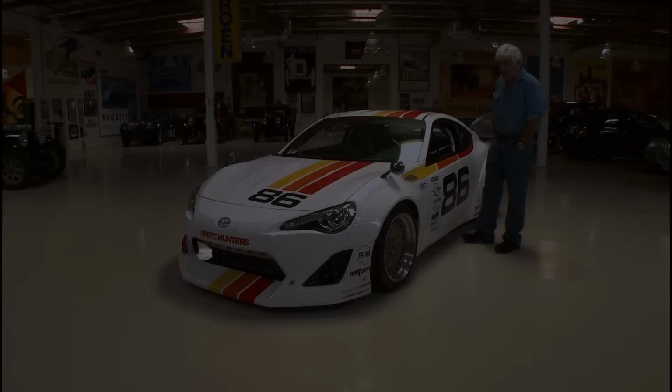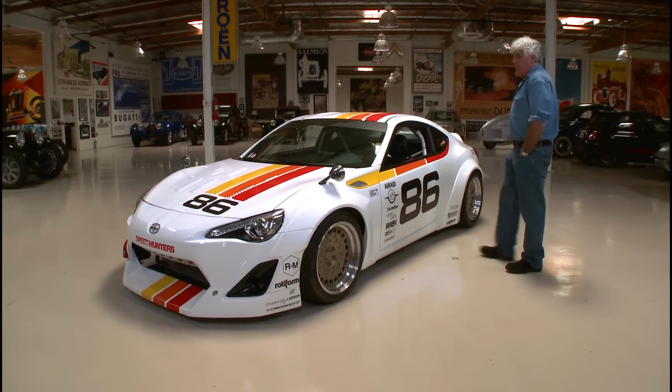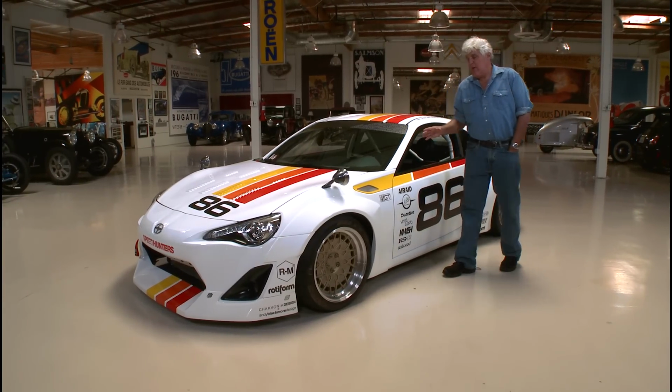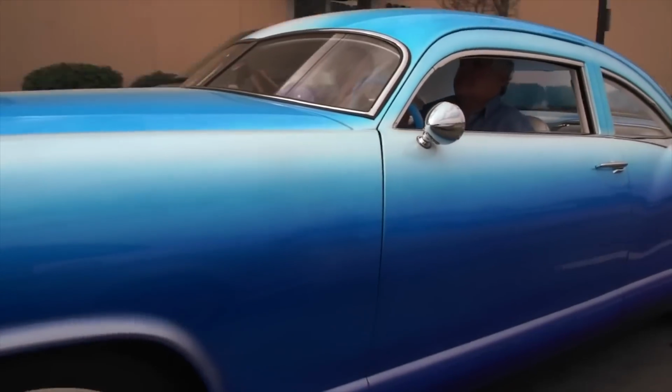Garage. Today we have a very unusual car, kind of one of a kind. You're all familiar with the Scion FRS. This one is called Maximum Attack. And we have a little bit of history with this. This was built by a gentleman named Keith Charvonia. He was here a couple of years ago and he built a fantastic Kaiser.